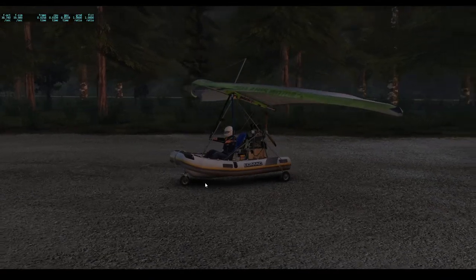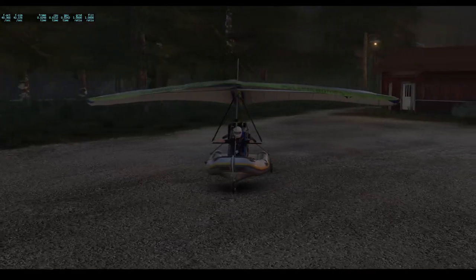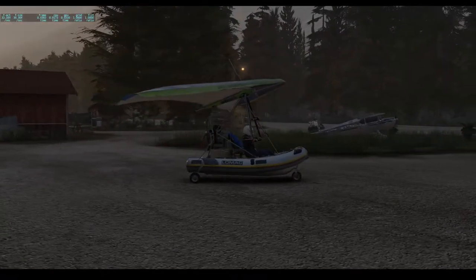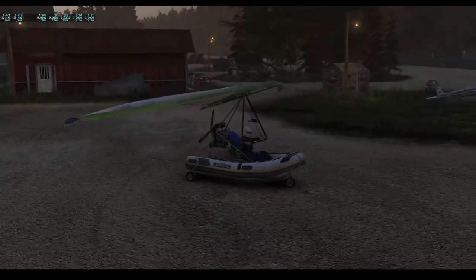Today I've got a kind of interesting airplane for you, the Polaris AM-FIB, with FIB standing for flying inflatable boat. You heard me right, this is a flying inflatable boat. And this actually does exist in the real world.